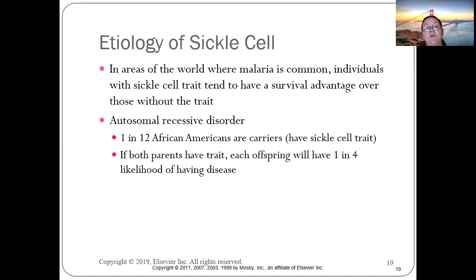And we know that in the Arab world, where malaria is common, individuals with sickle cell trait have a higher tendency for survival than those without the trait. I thought that was really interesting.